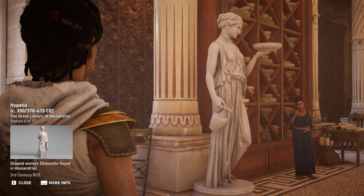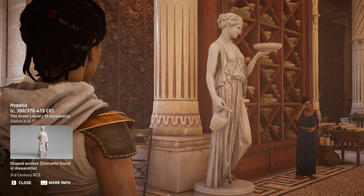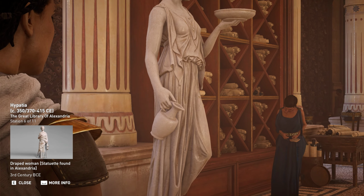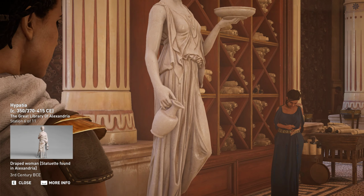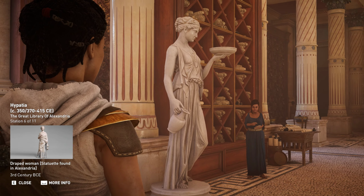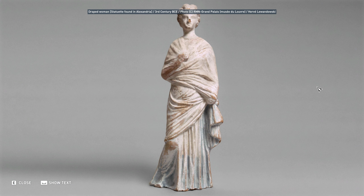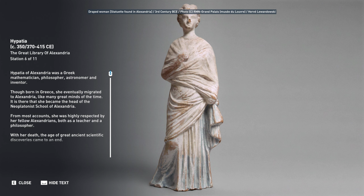Hypatia of Alexandria was a Greek mathematician, philosopher, astronomer, and inventor. Though born in Greece, she eventually migrated to Alexandria, like many great minds of the time. It is there that she became the head of the Neoplatonist school of Alexandria. From most accounts, she was highly respected by her fellow Alexandrians, both as a teacher and a philosopher.